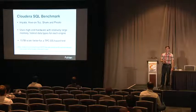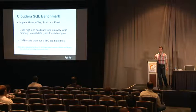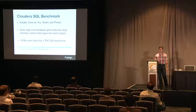Cloudera took a completely different approach. The EC2 instances that I used and that Berkeley uses are probably not representative of what you actually have in your data center. But the Cloudera ones, meanwhile, are way on the other end. They had almost 400 gigabytes of RAM per node. I think it was 12 spindles in each. So these are really beefy nodes.